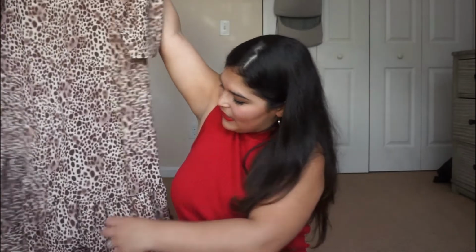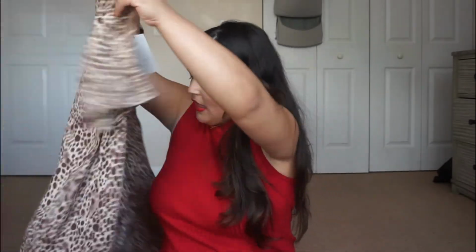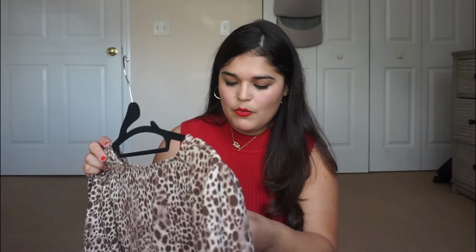In the back of it, it hits lower than the front of it, so I love it. And this dress is from A New Day, and it was $24.99. I love it, you guys.